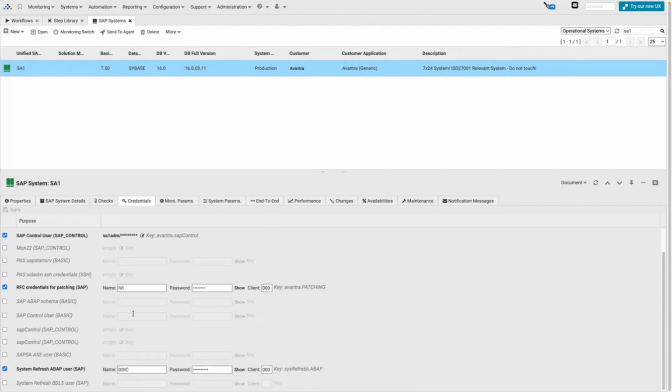We use a different user here. And for system refresh, in this case, we are using a DDIC. We might want to use another highly privileged user as well. In this example, we're using the well-known DDIC user. And here, actually, you see the mistake. This refresh is written with a capital R, right, instead of a lowercase. Therefore, I couldn't retrieve this user, and therefore, this very small step, this very small example failed.